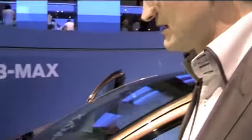Right, this is a Ford B-Max. This is a really innovative small MPV based on the Fiesta architecture. And this car was quite influenced by the Iosys Max concept car, which we revealed exactly 2 years ago here in Geneva. Let's have a talk about a couple of the main details on the car.